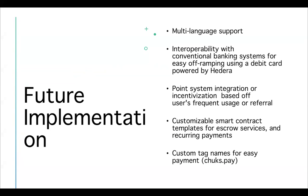Customizable smart contract templates for escrow services and recurring payments, which means developers could go on to make use of the smart contracts being used and develop the solution for escrow services. And then this way, on-ramping even gets easier. That way I could on-ramp into the solution, or into the mobile app or web app, easily through escrow services.